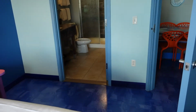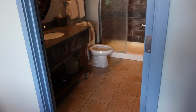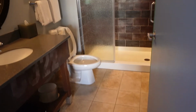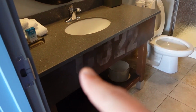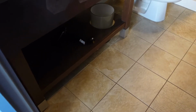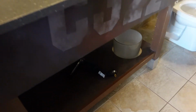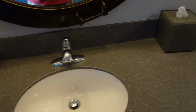Then move over here to our second bathroom right off the bedroom. So it's nice, so those who stay in this bedroom can have their own private bathroom. So the sink is made up that same way with the numbers to kind of look like a ship or oil rig or something like that with the numbers there. There's a blow dryer underneath and a little trash can. And some towels and soap.